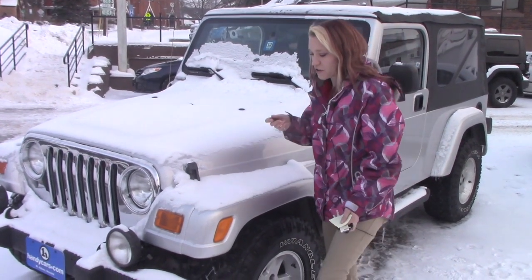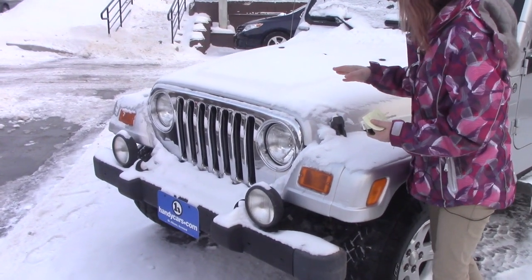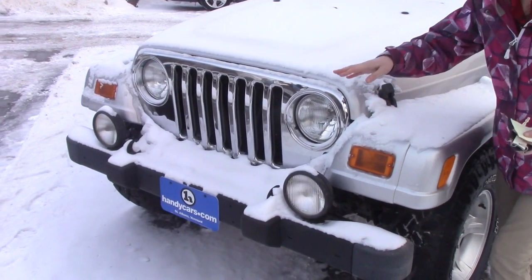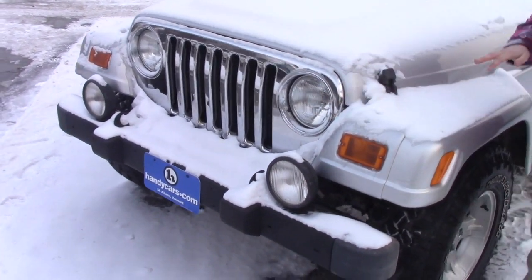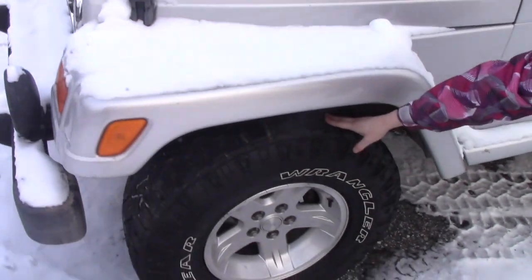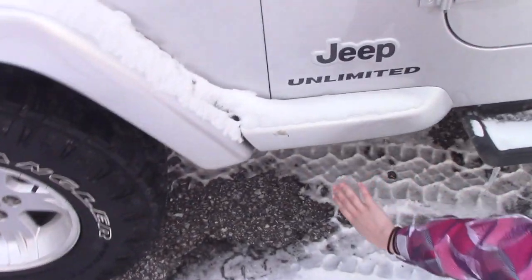Now that I've got you to stop, I'll go ahead and talk about the vehicle. I know you are out of state, so I am going to go into a little more detail about it. We do have snow and it is freezing. So there are the headlights and your fog lights as well. These are the tires, the Wrangler's Goodyear, brand new. Taking a look underneath.